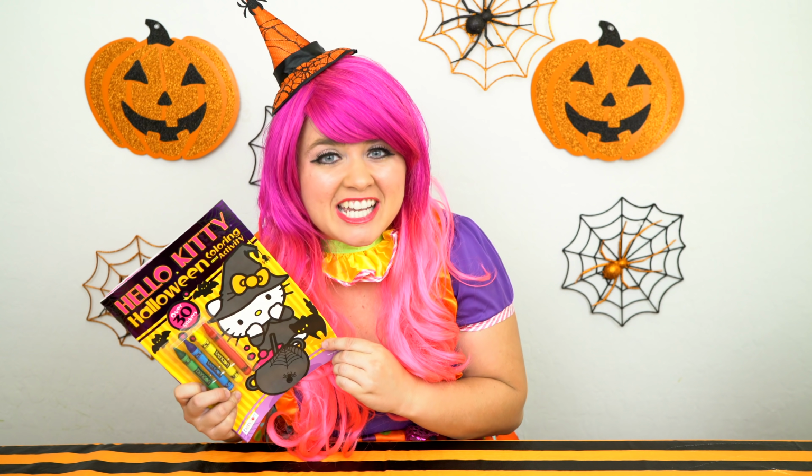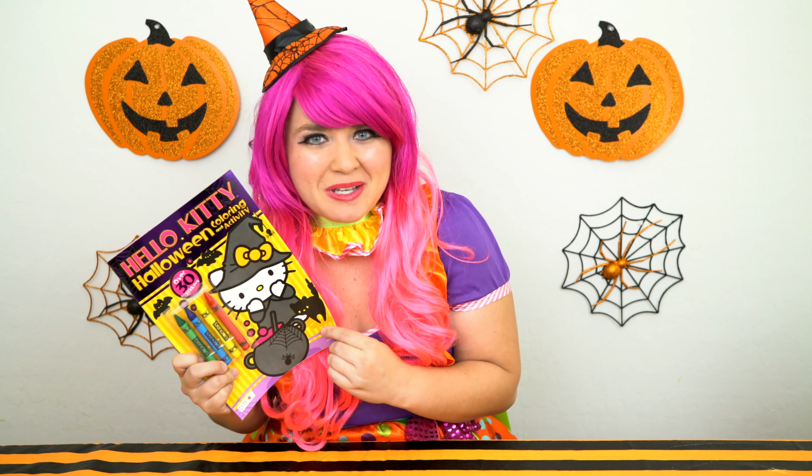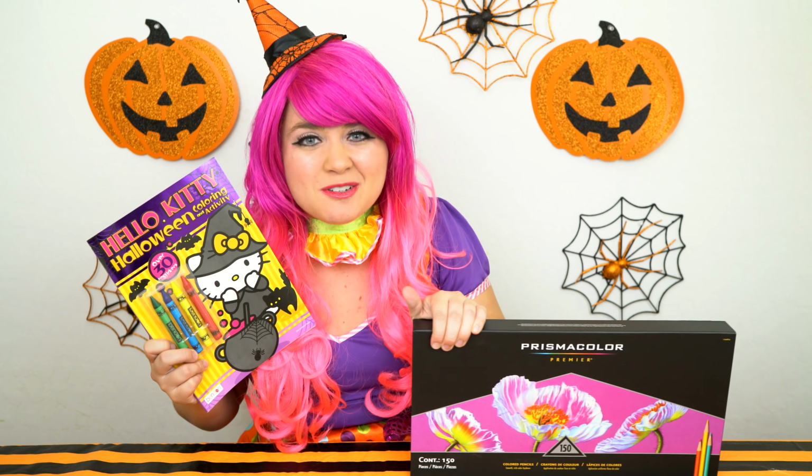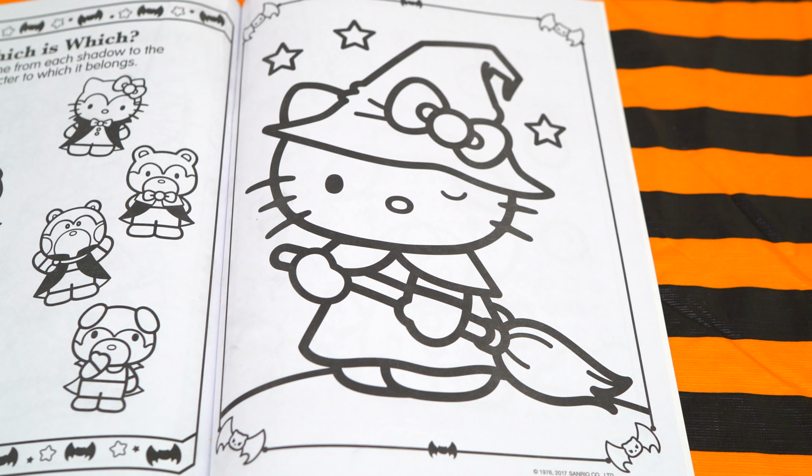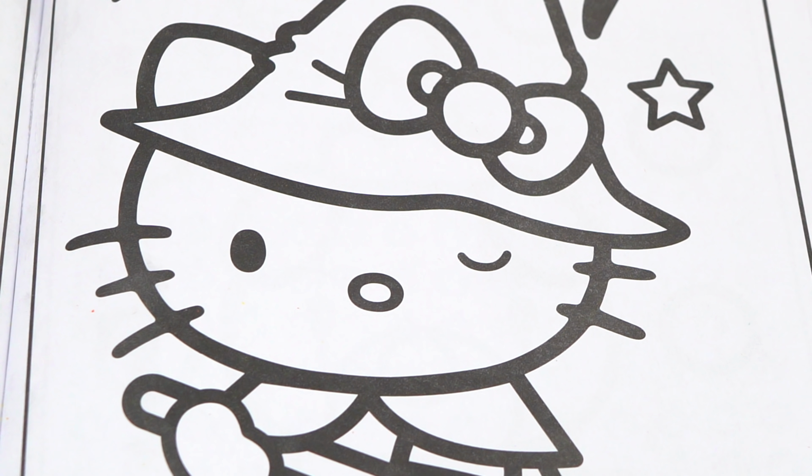Today we're gonna be coloring in my Hello Kitty Halloween coloring book. I've got my big box of colored pencils here, so let's get started. Okay, so today I'm gonna color this picture of Hello Kitty dressed up as a witch. Let's start on her face first.